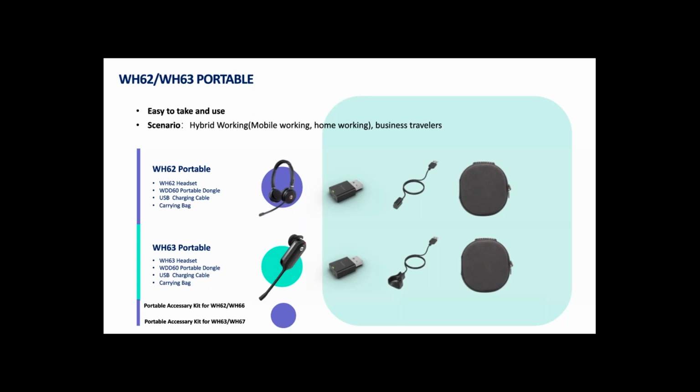So the idea behind this is if you are a hybrid worker and you're switching between work and home, or possibly you do work in an office but you hot desk on a regular basis, therefore using different computers, then you can just carry around your headset in its little carry case, put the dongle into whatever device you're using, and away you go. Then this one, similarly to the desktop variants we just saw, you can have either as a single or dual headband option or an in-ear piece.